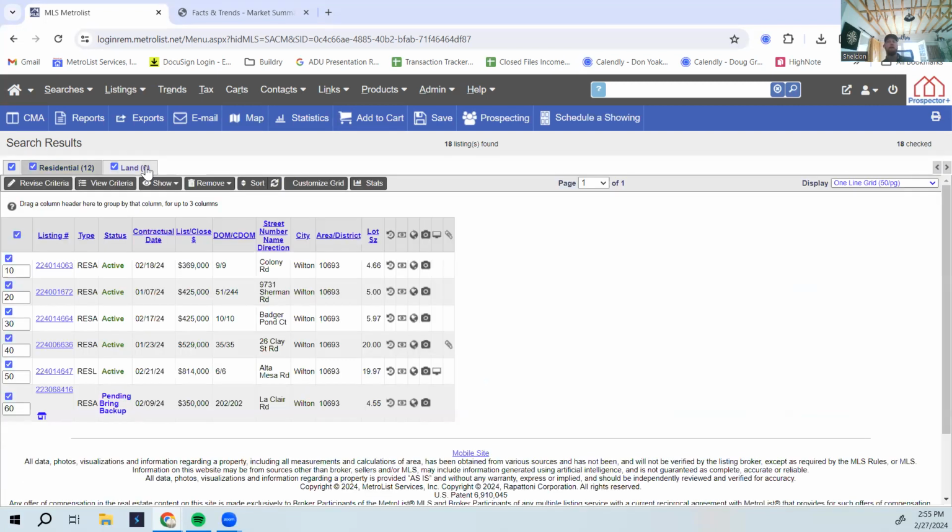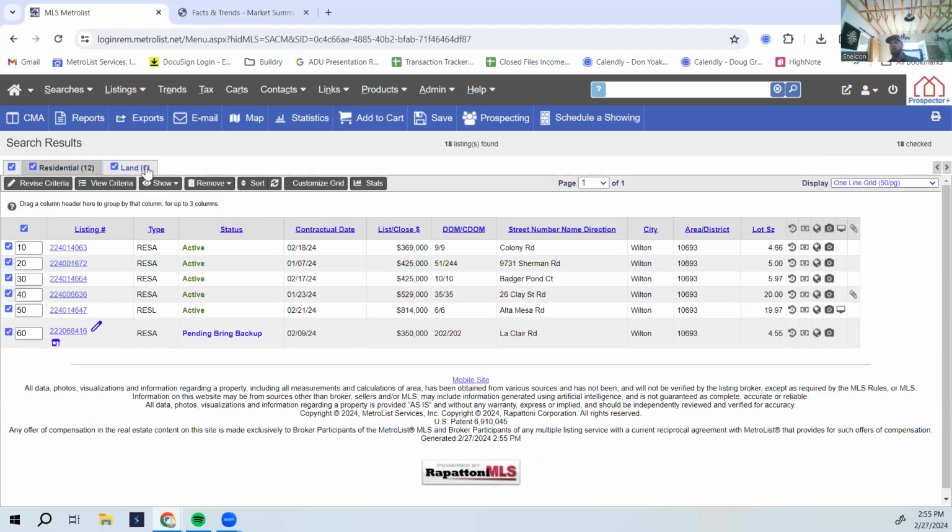On the land side, not a whole lot of activity. We do have some more of the 4 or 5 acre parcels coming on the market. We did have a 5 acre piece recently go pending, but it's been pretty slow on the land side.